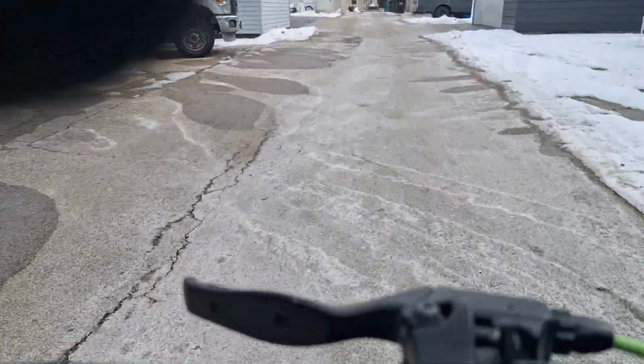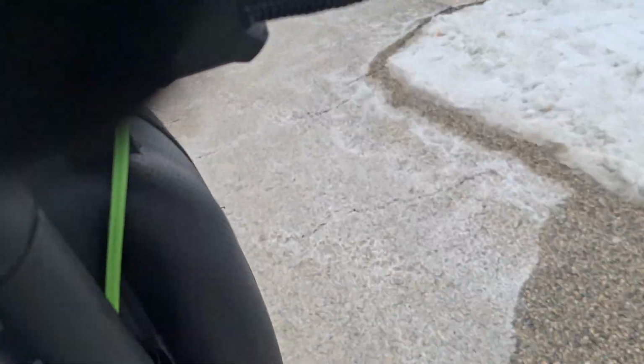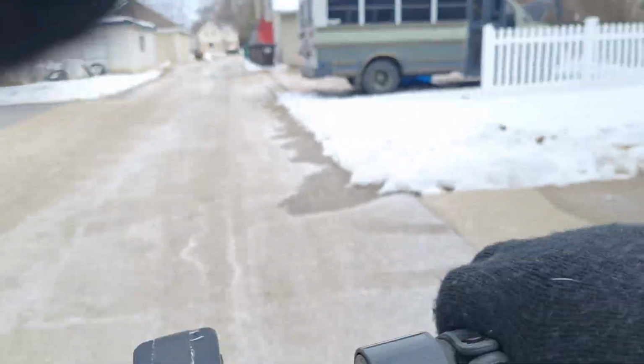A big old clock is getting tossed out, guys, a massive one. Like a big old RV bus. Pretty cool. Pretty cool stuff.